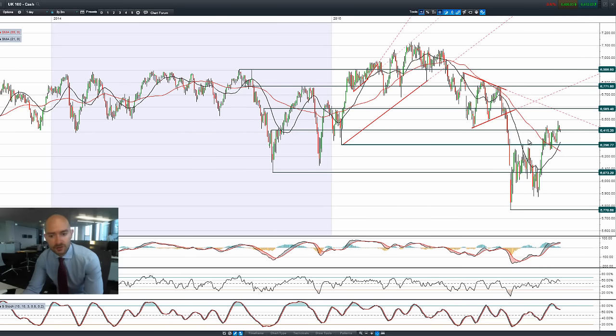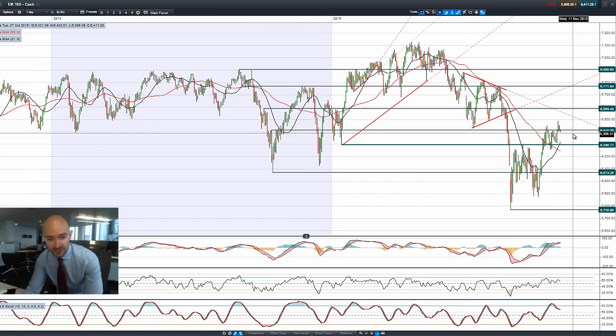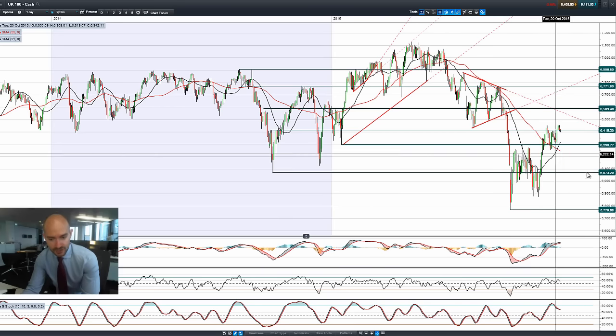Moving on to the UK 100, we are just dipping our head below 64.15, which is potential support. Obviously an interesting candle formation there on Thursday, where we rejected the top highs to finish halfway up the candle, which usually isn't a great sign. So it's not as strong a signal as what we saw on the US 30, which is still above potential support. The UK 100 is struggling slightly.